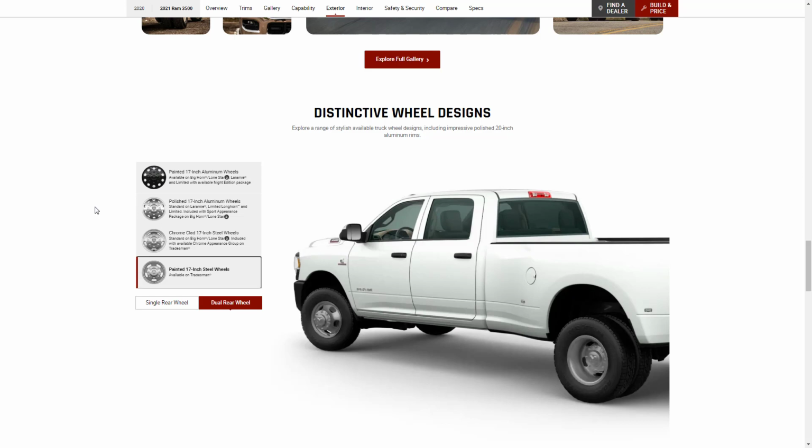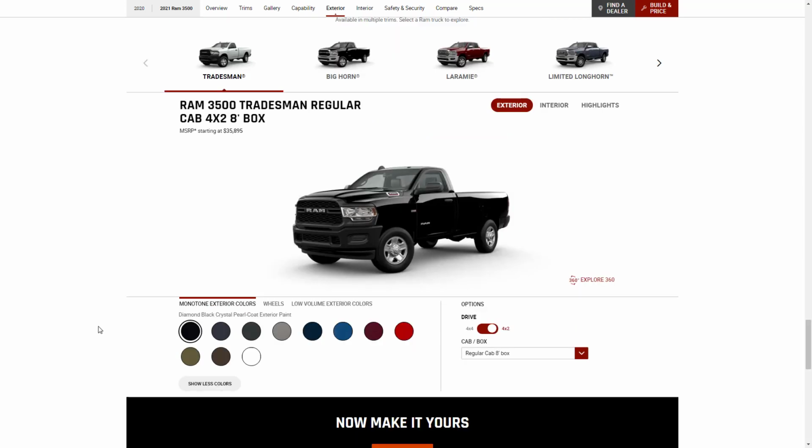And I guess if you get the dual rear wheel option on the Tradesman, these are your standard wheels here, your painted 17-inch steel wheels. All right, let's move on. Before we look at that gallery, let's look at all the exterior colors that are available for just the Tradesman. Since we're going to build and price out the Tradesman, let's just keep it focused, look at those colors.